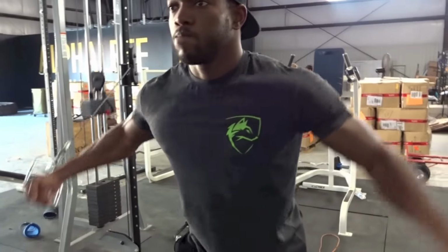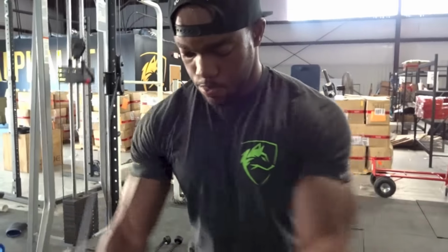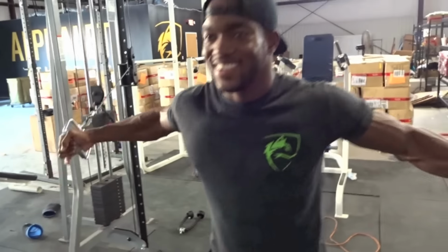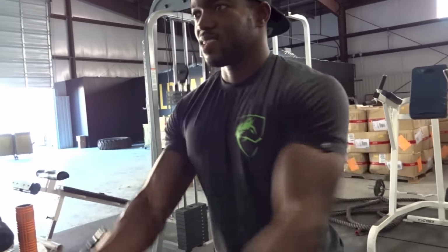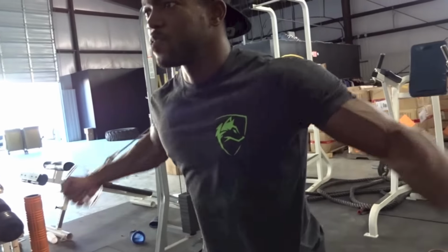Damn, that vascularity. Let's go. Damn, everything's heavy now. Push through it, bro. Come on.